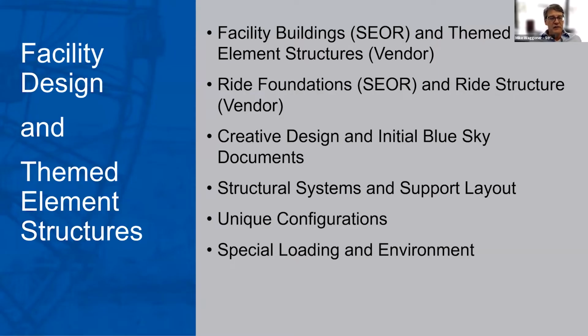We're going to talk about facility buildings. The SEOR, Structural Engineer of Record, is responsible for facility buildings. Most of the time, themed elements are done by vendors or specialty contractors that hire their own structural engineers to do that work. Ride foundations typically are done by the structural engineer of record, but the ride structure itself and the ride systems are done by a ride vendor who has their own engineers as well.